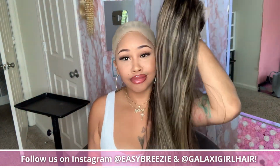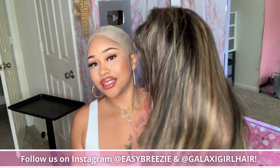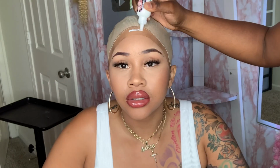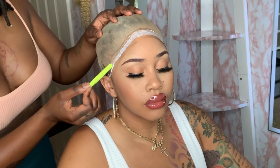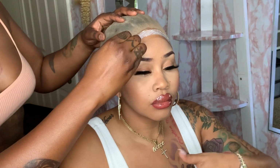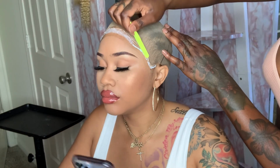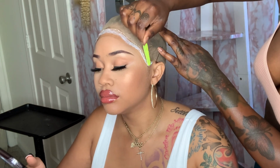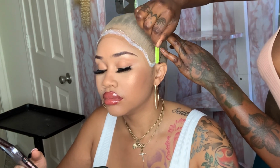They sent me this high contrast platinum blonde and black lace front unit. You know, I really like how this company studies hair trends that are going around on Instagram right now, because this high contrast highlighted look is definitely in style right now, and a lot of girls are trying to get this look. And the good thing about it is these highlights are not just on the top or in the front of the wig. They're all through the wig, so it's definitely of quality.